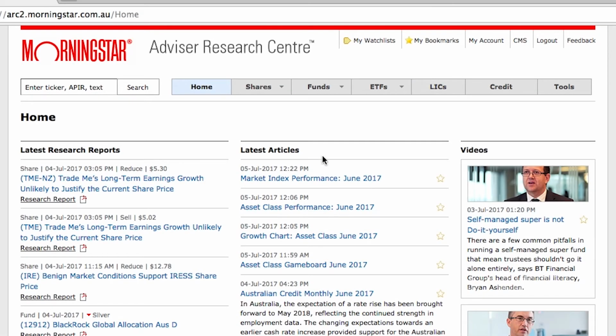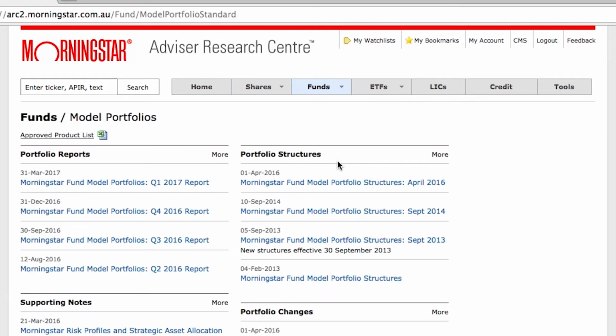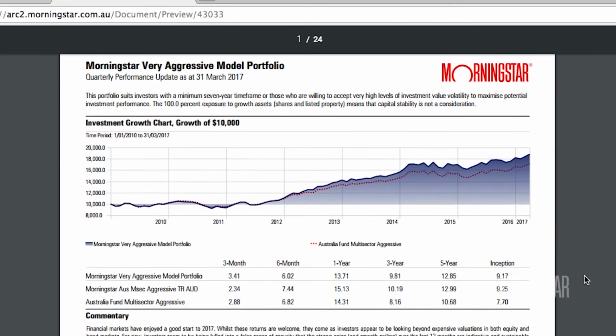On top of that, as we think about portfolio construction, I guess we've got 2 solutions to that. We have our model portfolios that we construct within our research team. So we provide model portfolios on managed funds, and we provide model portfolios specific to ETFs. Both of these are available through the model portfolio tab within the relevant section of Advisor Research Centre.